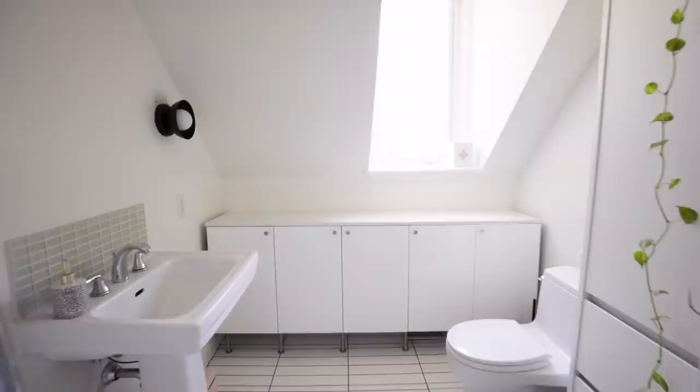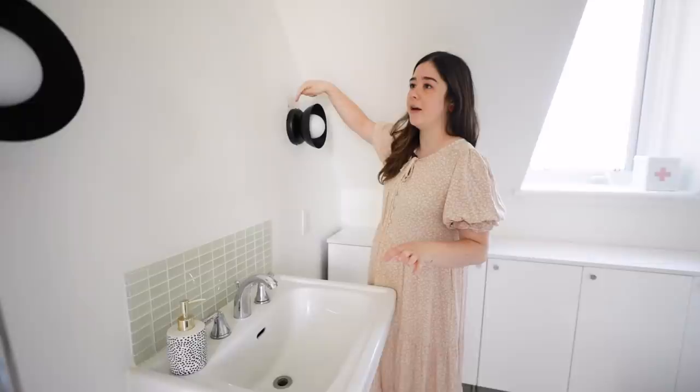We have this black and white tile, which I don't hate, but would not be my first choice. And I'm really excited actually, because this is going to be a challenge. I've hung up these wall sconces. I need to patch and paint above them, but these are so flippin' cool. I bought them on Etsy and they're way better than the standard builder lights that came with this rental.